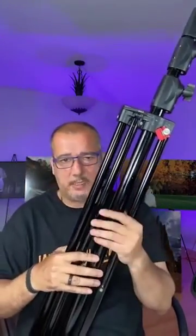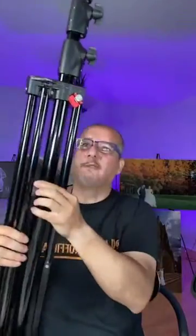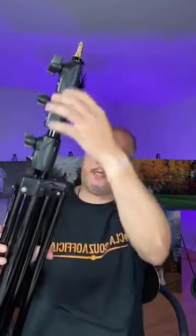$125. This guy here, $125. So I really like this stand, and they have a neat feature here. If you get another one, you can attach one to another to carry, and they have a nice carrying bag and that type of stuff.